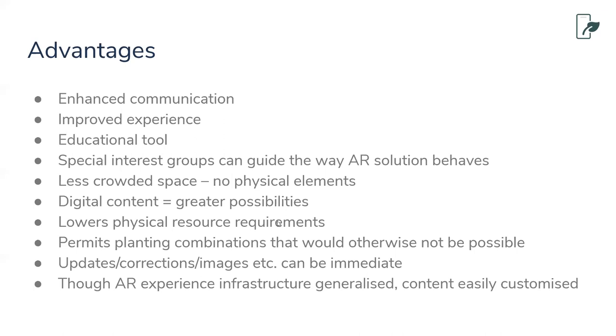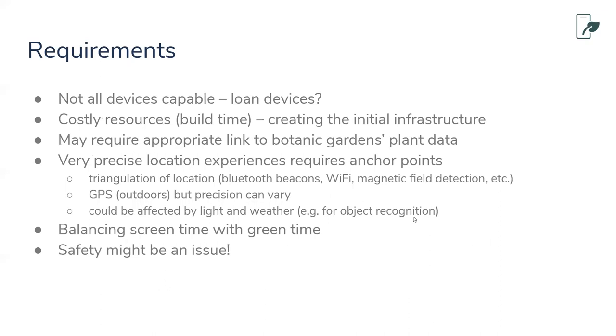group. The point is, once you have that initial phylogeny in place, the content that you overlay on that phylogeny can be very easily customized because the investment has been undertaken to build that initial infrastructure. However, of course, there are a number of requirements for such quite advanced technology. As we heard right at the very beginning of the webinar, some of the additional devices and tools that you have to have to be able to experience it.